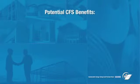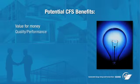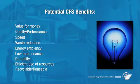As such, the potential benefits of designing and building with CFS include better value for money, higher quality and performance, faster construction, less waste, better energy efficiency, lower maintenance, higher durability, more efficient use of resources, and increased recyclability and reusability.